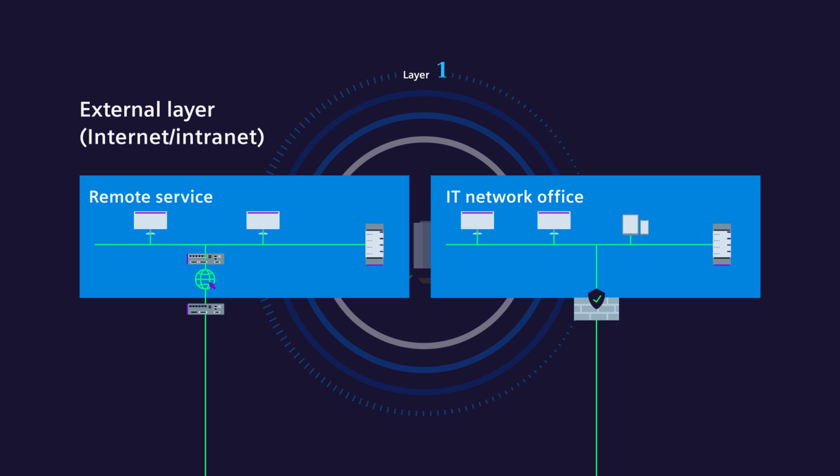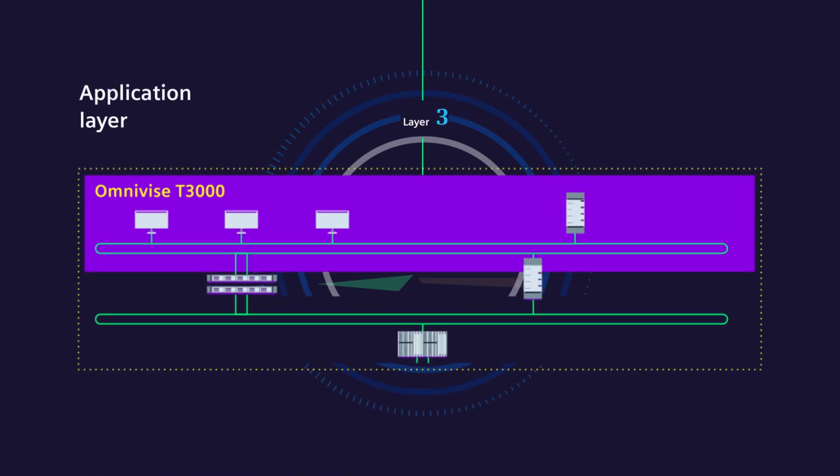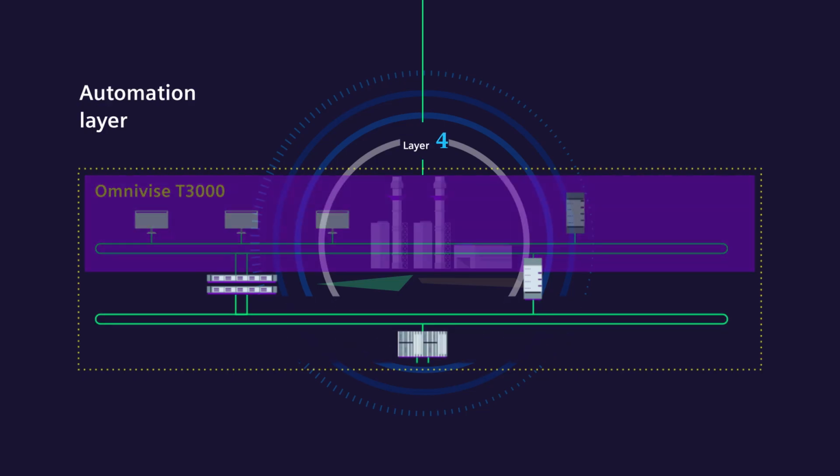On the external access layer, communication is most open and interfacing with the internet and office environment is possible. Demilitarized zones, or DMZ, protect the critical infrastructure of the solution and the wider environment from the external access. All communication between internal and external will have to be done via a DMZ. The application layer hosts the T3000 application server to operate the power plant. It also includes the main cybersecurity functions and features. On the automation layer, the logical controllers are connected for automation of the power plant, which is also the most critical zone.